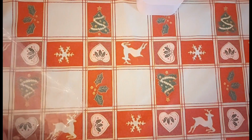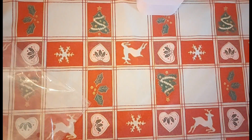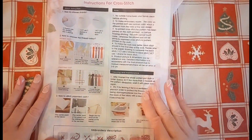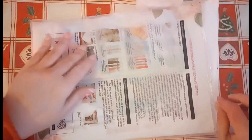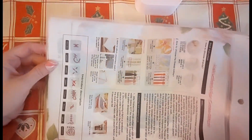Okay, so I'm going to pause you while I go and get the next item. And I don't know if I said, but this kit for the Wizard of Oz is an 11 count stamped Aida cloth. Okay, so just hold on 1 second. Okay, number 2 kit coming in now. As always, I will give you the prices of all the kits individually at the end of the video, just to give you a rough idea.